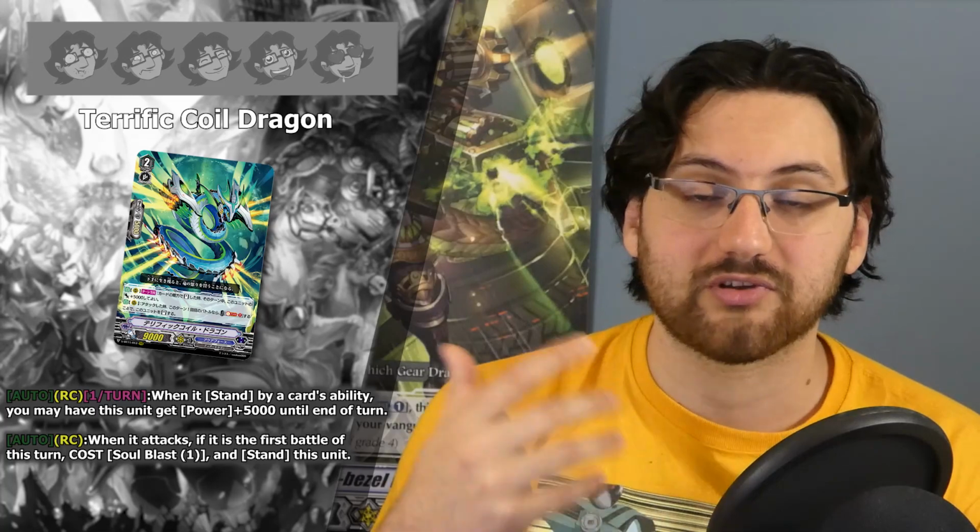Now another grade 2, which is probably going to be one of the strongest grade 2s in this set, is Terrific Coil Dragon. And its ability is Auto Rearguard Circle once a turn. When it stands by a card's ability, you may have this unit get power plus 5k until the end of turn. So it can become a 14k attacker once you restand it with something like an Elgos, or maybe one of your boss units that can stand it, like Naval Gazer Dragon for example, which allows it to hit for potentially magic numbers with a good booster behind it, or maybe on an Exo 1 marker.